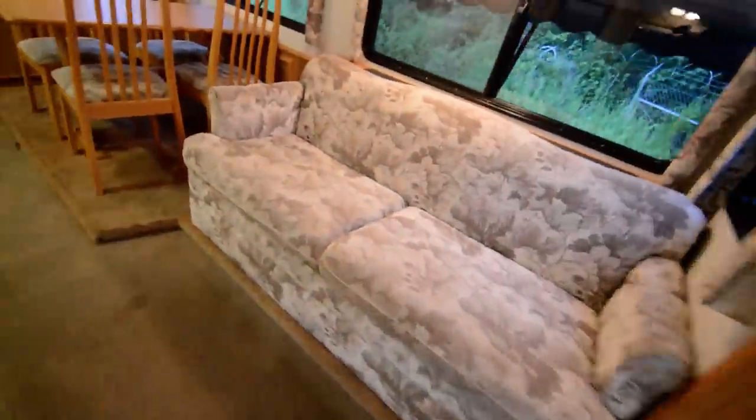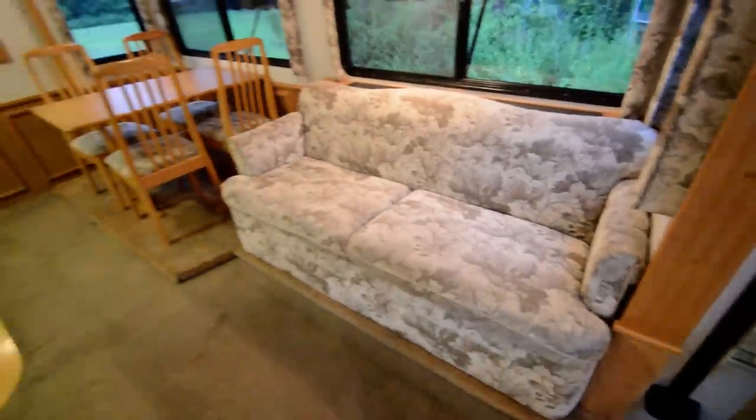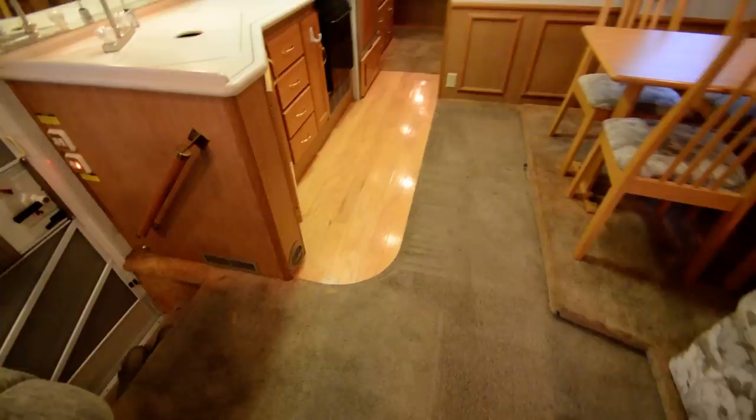The sofa opens up into a bed, and that is a full bed. So you've got kind of two full-size or queen-size beds. Beautiful wooden work on the floor.